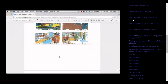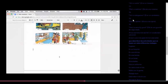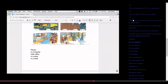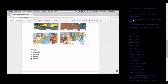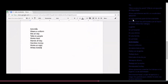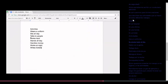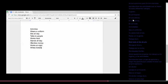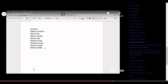Now, let me write some additional vocabulary, which we will use to make sentences which describe the activities that these different jobs do. Places: in a hospital, in an office, in a store, in a hotel. Activities: wears a uniform, sits all day, talks to people, works hard, stands all day, handles money, works at night, write tickets.